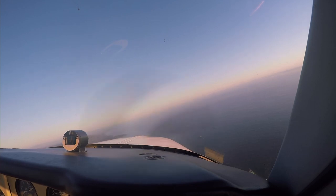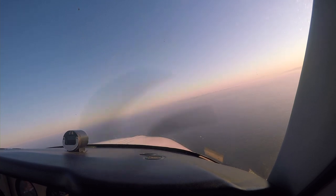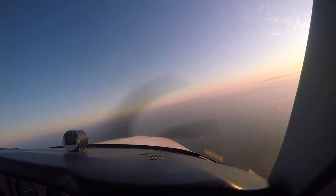Driving right over the harbor. It's beautiful. How's that, Bill? Dude, oh my god, some of these shots are insane, dude. Gonna give me a little bit less power, I'm just trying to move you back a little bit for the picture. Okay. Beautiful. I'm gonna shallow out the bank just a little bit.